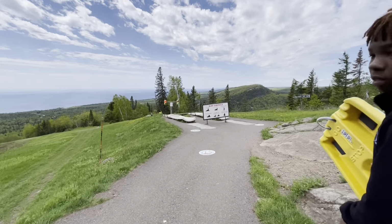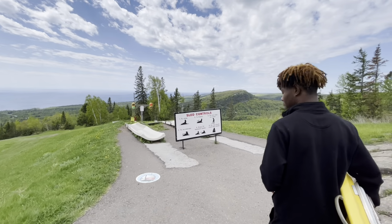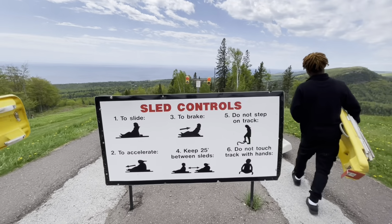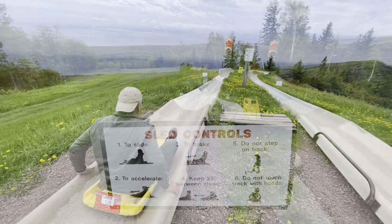Yeah, the bugs are kind of bad up here. See at the bottom.